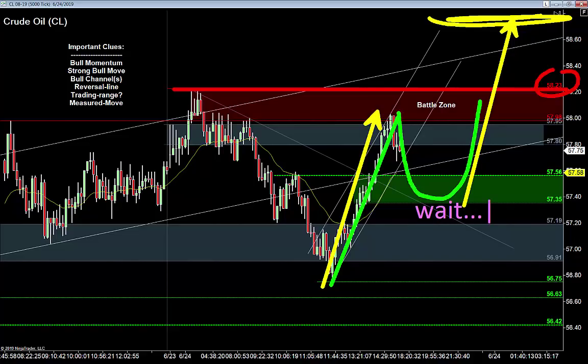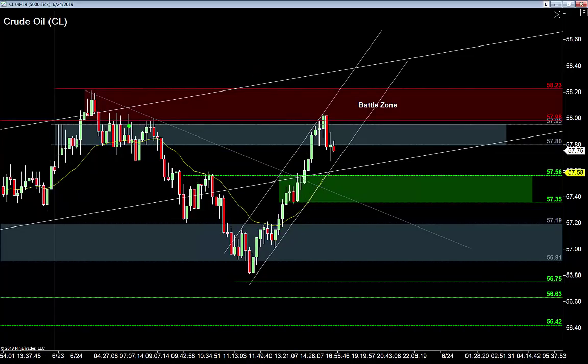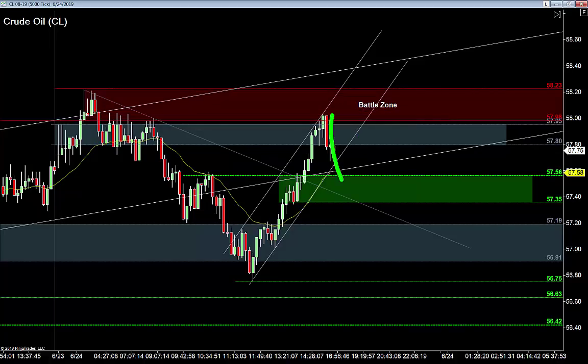If we get a pullback, and of course I'll address that if we don't get a pullback in just a moment. Now, when it comes to pullbacks, it really has a lot to do with how the market pulls back, or what type of pullback we get, the depth of that pullback, et cetera. So we know we're bullish. We also know we have these levels of resistance here, so I don't want to buy too high up here. I want to buy a pullback.